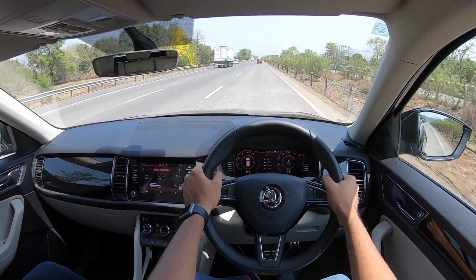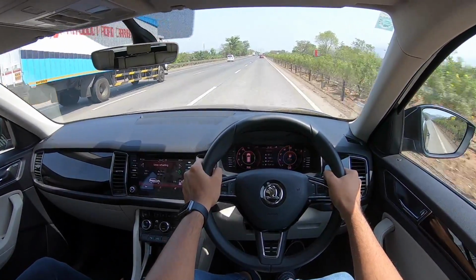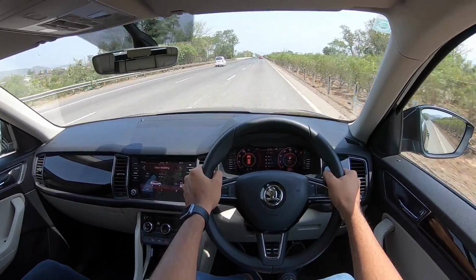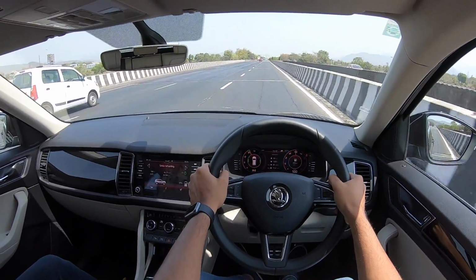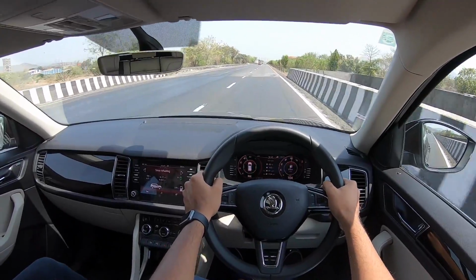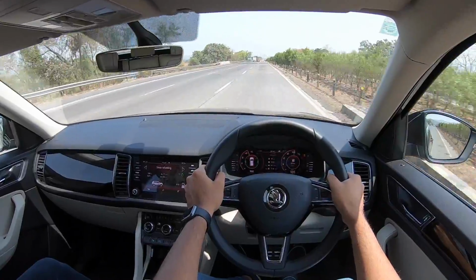But out on the highway, you would need more punch because this car is heavy at 1800 kgs, and you would be like, okay, I'm paying so much money, I should have got more power. Yeah, Skoda should have offered at least 180 horsepower from the Superb. They have fallen short by around 30 horsepower on the Kodiaq, which I simply don't understand, considering this is the most expensive Skoda car on sale in India, and yet it misses out on power output. 150 horsepower doesn't make much sense at all.